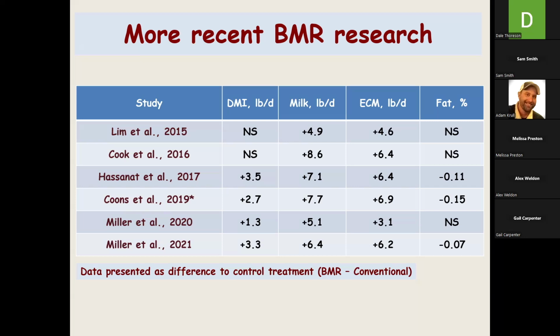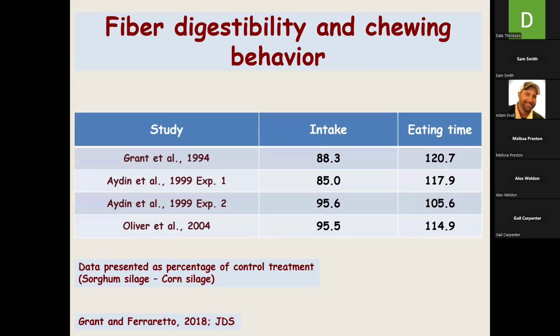When we think about fiber digestibility, it's not just about production. And there are producers that like BMR not just because of that. Obviously, being able to produce more milk and making more money is very important. But the cows may also change their behavior a little bit associated with that, right?